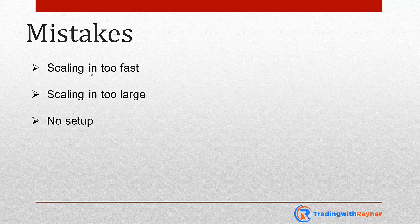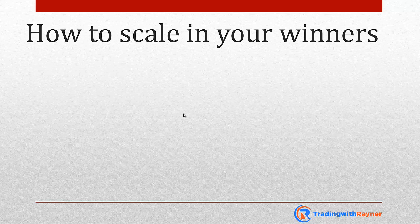So these are the three mistakes that you don't want to make when you are scaling in your trades. Don't scale in your trades too fast. Don't scale in your trade too large on the later position size. And don't scale in your trades when there is no valid setup. Now the question is, how do you actually scale in your trades the correct way?